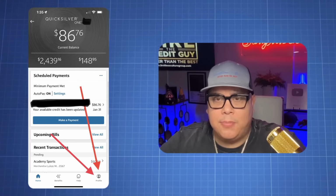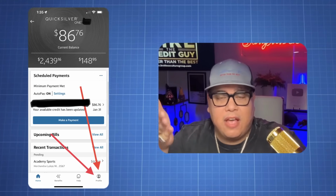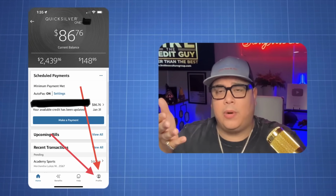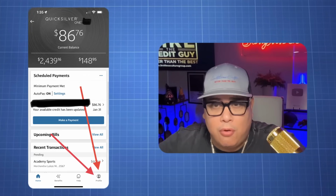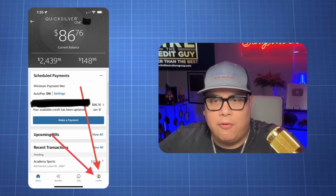Now that we've covered this, we want to go into your actual Capital One app on your phone, or you could do it on your desktop if you want to. That's another option. As soon as you open up the app, you click on the actual credit card if you have multiple credit cards on your Capital One account, and then you go to the bottom right corner where it says profile. You're going to click on the profile icon.